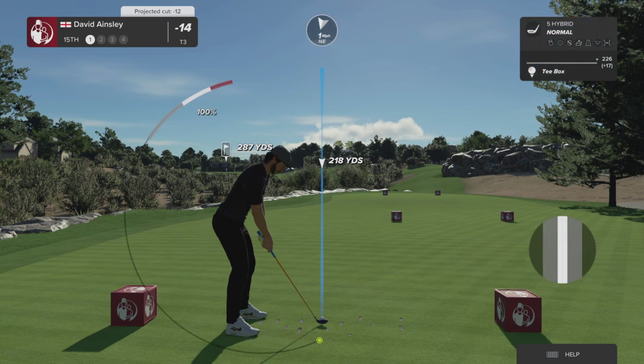The 15th at TPC Summerlin is a great short par four. In fact, a lot will try and drive it in the tournament. If you want to lay it back, you've got around 115 yards uphill to a green where you can't see those back hole locations. However, a good aggressive play here must avoid the pot bunkers around the green or the big waste area to the left. A chance to make a birdie here or even an eagle.